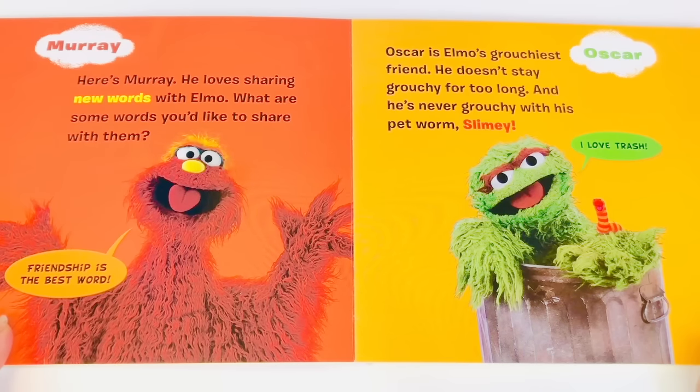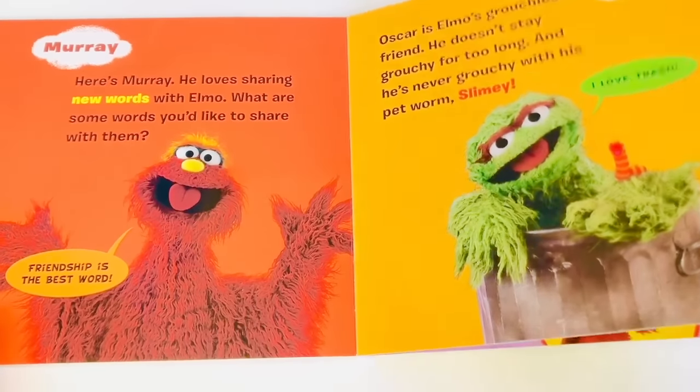Oscar. Oscar is Elmo's grouchiest friend. He doesn't stay grouchy for too long. And he's never grouchy with his pet worm, Slimy. I love trash.